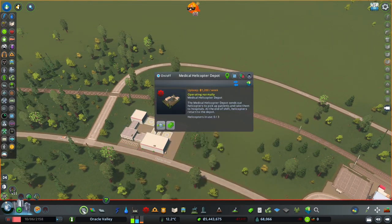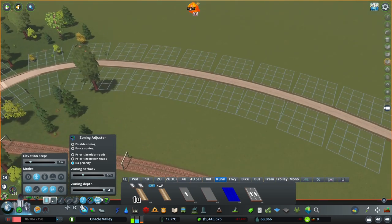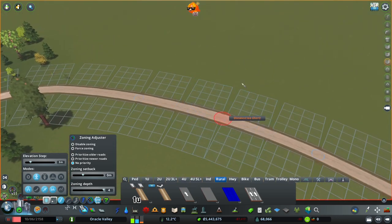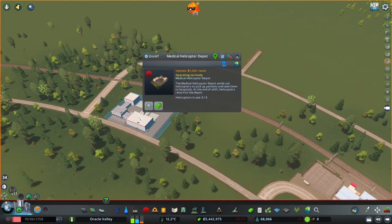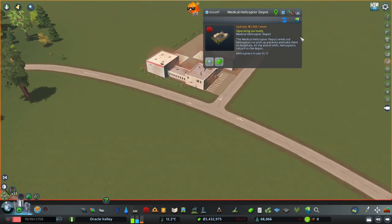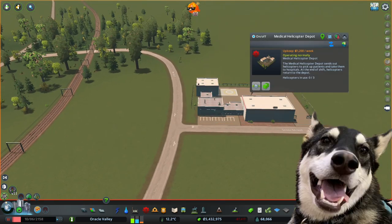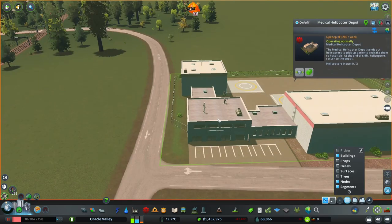Actually, we're gonna probably get a road for it. So we'll just use the highway just because it's a smaller paved road. And I don't really see traffic coming out this way. So yeah, there we go, perfect. No trees on this building too. I think I've taken them off, which makes sense because trees shouldn't be anywhere near helicopters.